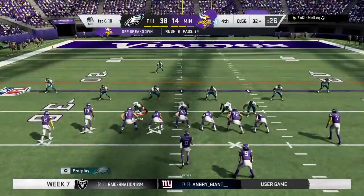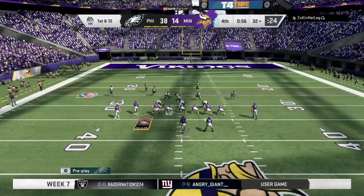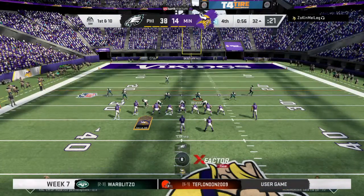Ready. From the 32 now, here's 1st and 10. Watch the screen. Hey, echo.